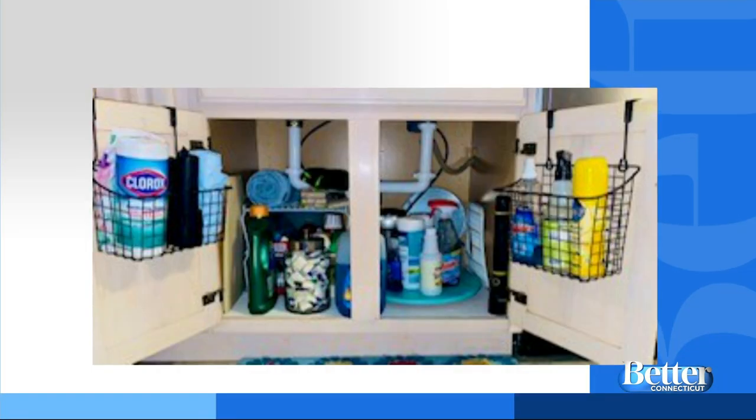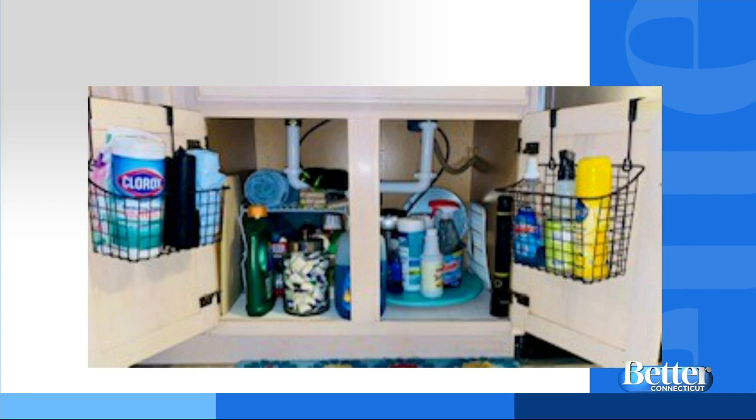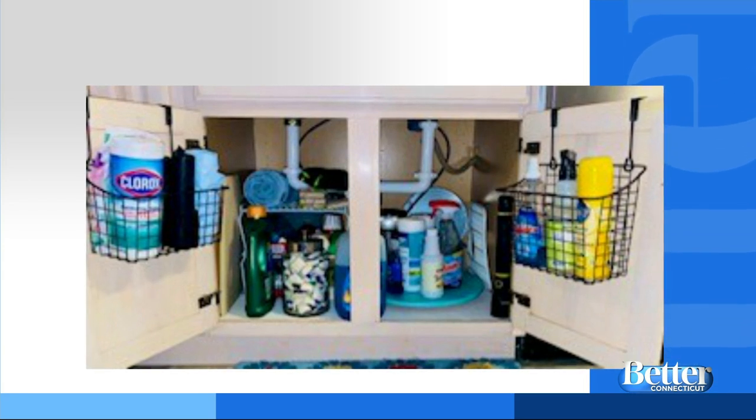Right. So I pulled mine out, but this is a shelf basket that actually rests on the door. It has a hook on the side, and it's got some foam padding so it doesn't scratch your cabinets, and it goes right inside the door. So when you open your cabinet door, I have some Pledge, Lysol, Windex, and some basic cleaner on mine.